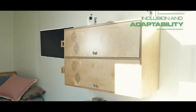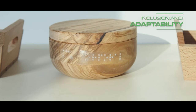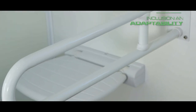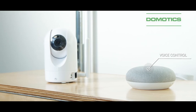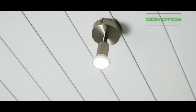The house is adapted and designed with dependent persons in mind, and incorporates solutions to increase their independence and improve their comfort. Wireless automation and voice interaction with the space enable automatic control of the energy, security, and communication systems.